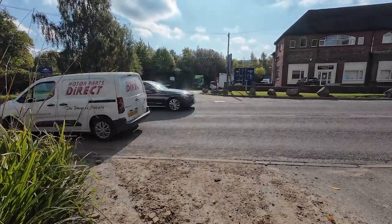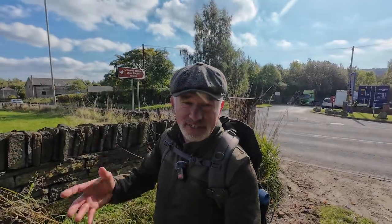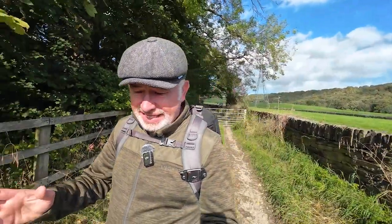Okay, so we've come right down the valley now, and we've got to the bottom, and it's called Cromwell Bottom, you might know it. But this is the first time since we started at Shibden Hall, it's the first time we've met a major road. So that's a great route that we've traveled all that way, through the woods, over the tops, through the fields, and this is the first major road.